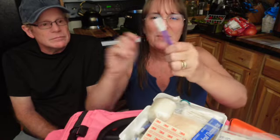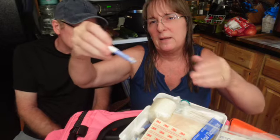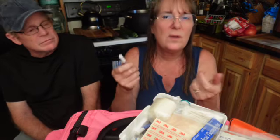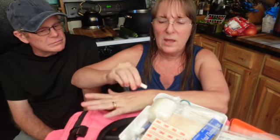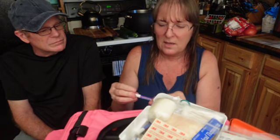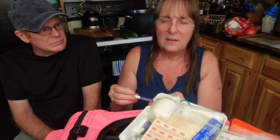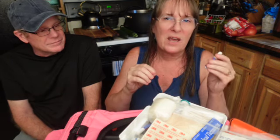I picked these up because I found them to be smart. These are liquid Band-Aids. So basically, if you get to a point where you can't get it to stop, you can have your partner hold things together and use it like stitches. This is liquid stitches, I guess it's called. It's liquid skin. Basically what it does is bring things together so you don't keep bleeding. But you need to do your research on how to actually use this.